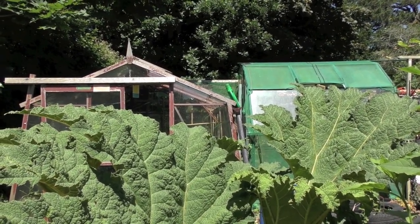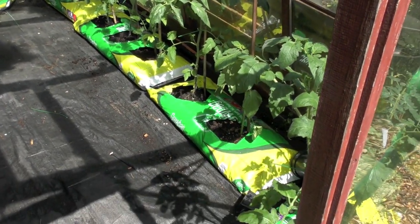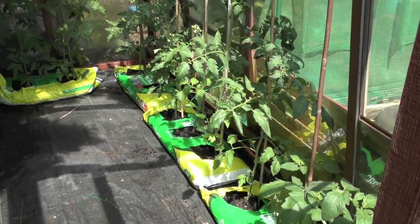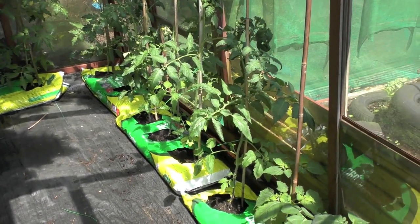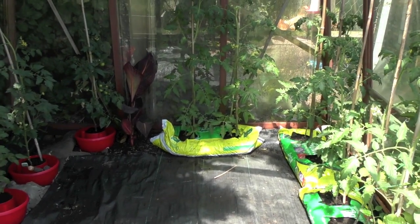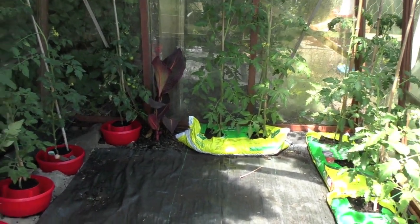I'll tell you what, I'll take you in the greenhouse next. How's that? Okay guys, this year in the tomato greenhouse I've gone for a less is more approach. So normally I have about 30 plants in here. This year I've got 2, 4, 6, 11, yes you can count, I can hear you say 13, 14, 15, 16, 17, 19 tomato plants.